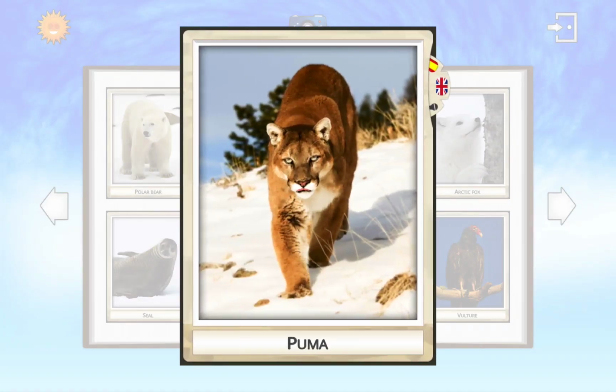Puma. The puma is also called the cougar or the mountain lion. From a standing start, the puma is able to jump as high as 5 meters.